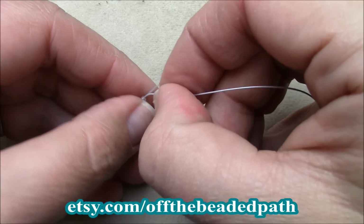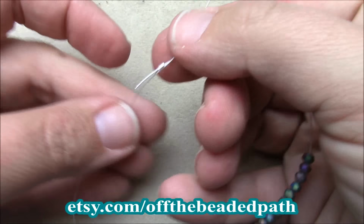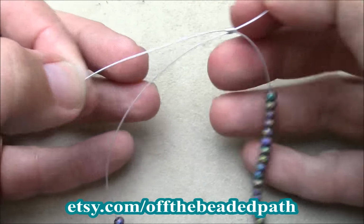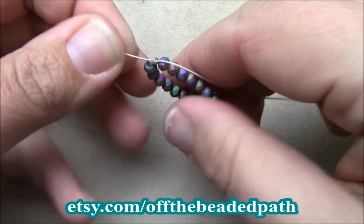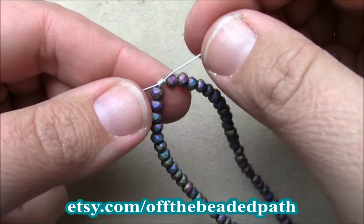And watch it. I probably got a crimp tube that's messed up. Ha! There we go. Okay. So I'm crossing these wires opposite ways so that when I pull the crimp tube down, it'll be against my beads.